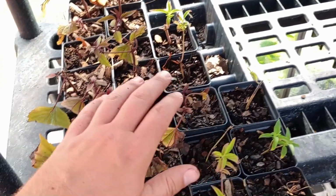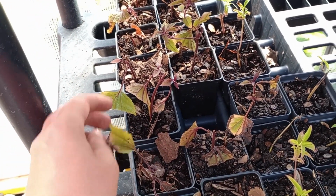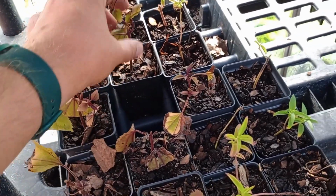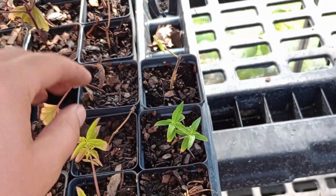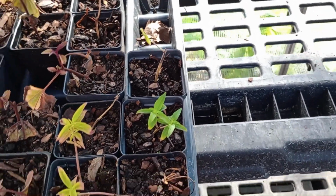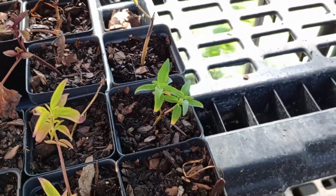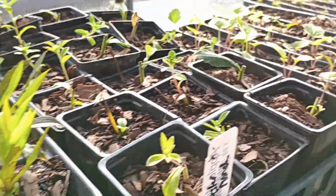The Joe Pye weed, chocolate Joe Pye, which is what this is, can only be started by cutting. So that's why I did that. And then we just got some spotted bee balm, which honestly looks a little spotty right now. So hopefully they'll pull through with the increased amount of sun.